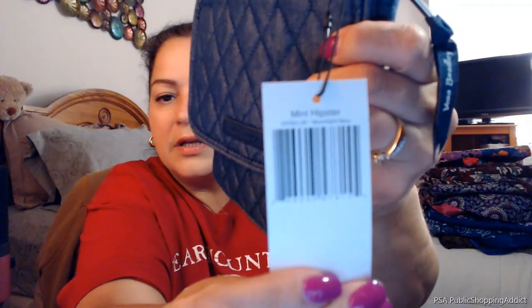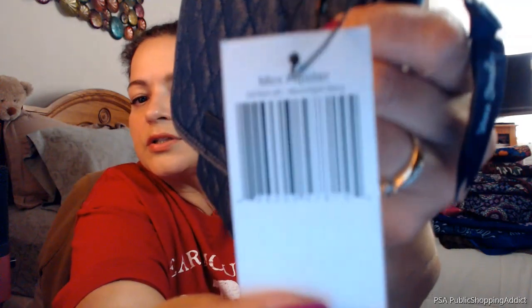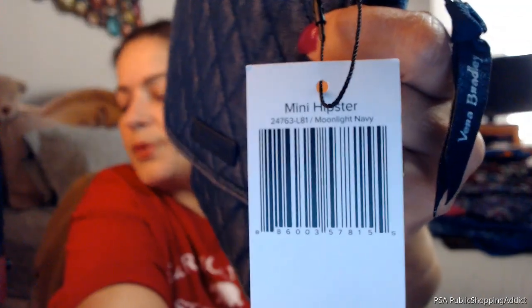But these I picked up. This one I picked up at the store. If you saw one of my PSAs, you would have seen where I purchased this at one of the factory outlet stores. And this one is just pretty much called just mini hipster. So they don't have the RFID. Now, if you do purchase the iconic mini hipster on Vera's website or at the store, they do have the RFID. So, but these don't have, not that I've seen.